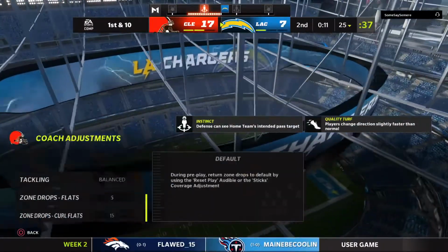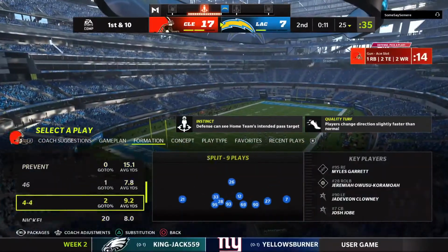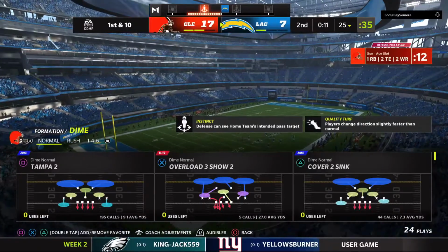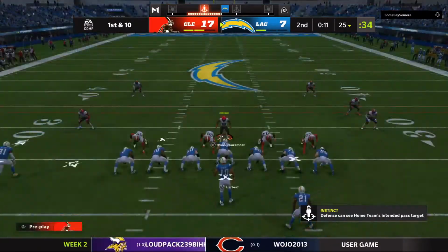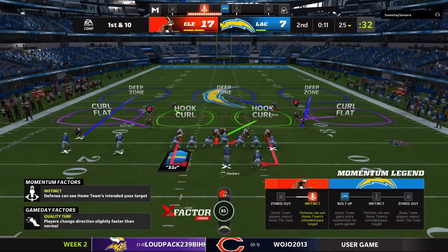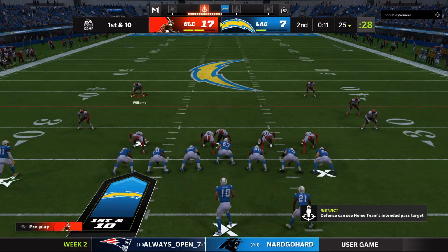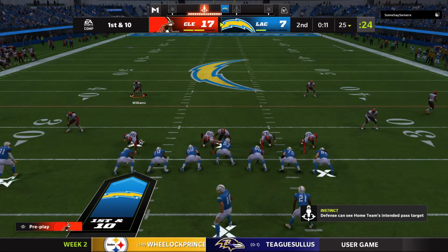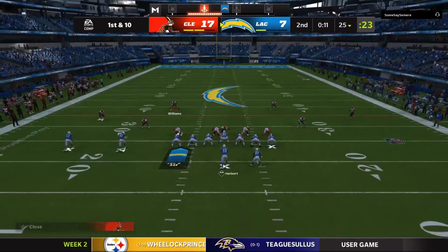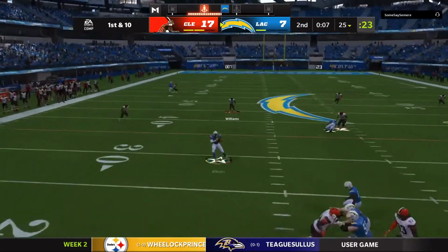The Chargers take over 1st and 10 at their own 25-yard line. The Charger drive about to get going as they take over here with 11 seconds remaining. Got four down. Hey, number 28, Mike, he's coming, check in. They go back to the air here after the INT on the last drive.